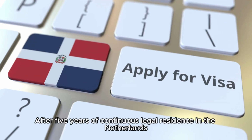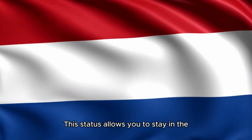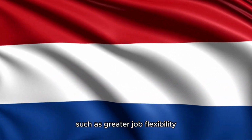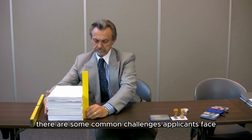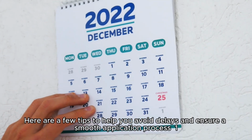After 5 years of continuous legal residence in the Netherlands, you may be eligible to apply for permanent residency. This status allows you to stay in the Netherlands without needing a work permit and offers additional benefits, such as greater job flexibility. While the work permit process in the Netherlands is relatively efficient, there are some common challenges applicants face. Here are a few tips to help you avoid delays and ensure a smooth application process.